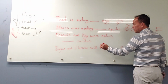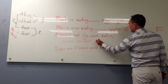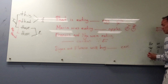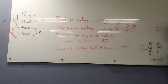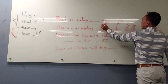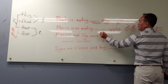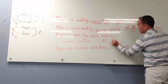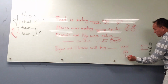So you have candies, okay? So candies, for example, these are the candies, and you can eat. Here you have cars, but cars, okay? So here you can touch. Here, no touch. Here you can touch. Here, no touch.